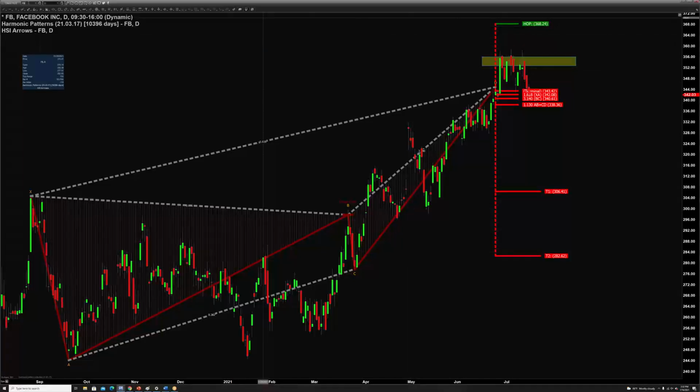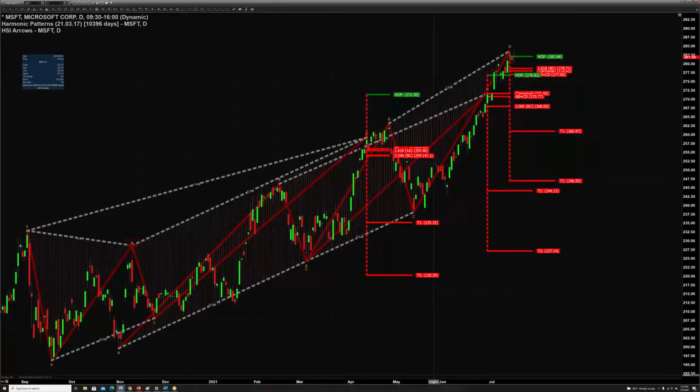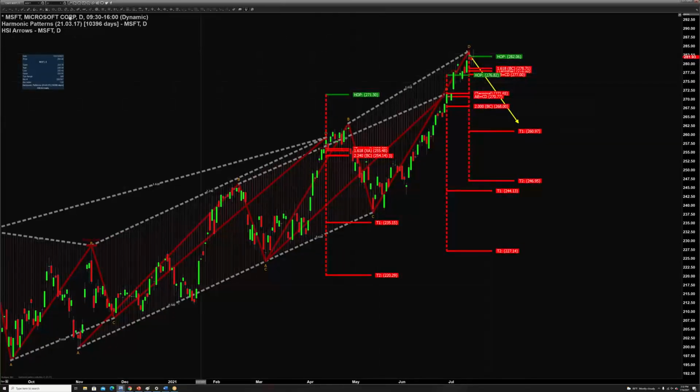Take a look at Microsoft. These are all auto-generated patterns with the software. So I'm respecting these levels and do feel that with multiple patterns, even the type 1 reversal, type 2, and then all these ABCDs, we see a lot of overextended structures, about as overextended as it can be. So reactions here would not be a surprise. Again, Microsoft 280 and change, be patient, target 1 at 260. A couple more.